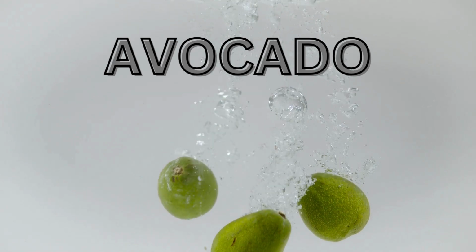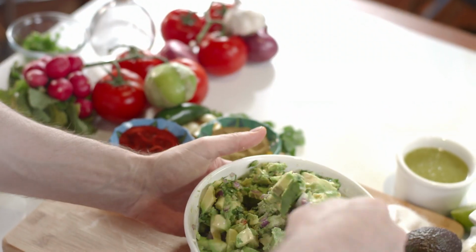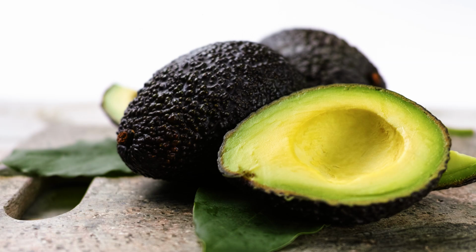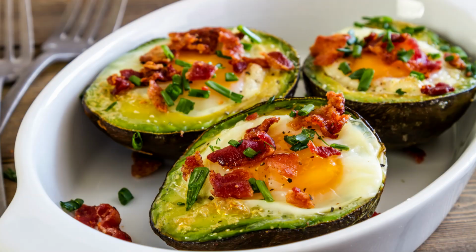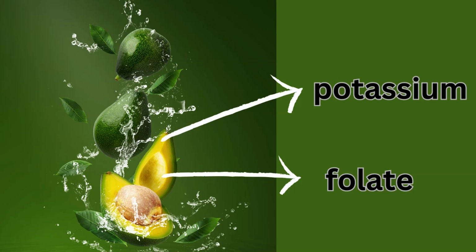Number 1. Avocado. Avocado, often hailed as a superfood, is a keto eater's best friend. This creamy, green fruit is naturally low in carbohydrates and contains no added sugar. In fact, avocados are rich in heart-healthy monounsaturated fats, making them an ideal source of energy on a keto diet. They are also packed with fiber, vitamins, and minerals, including potassium and folate.